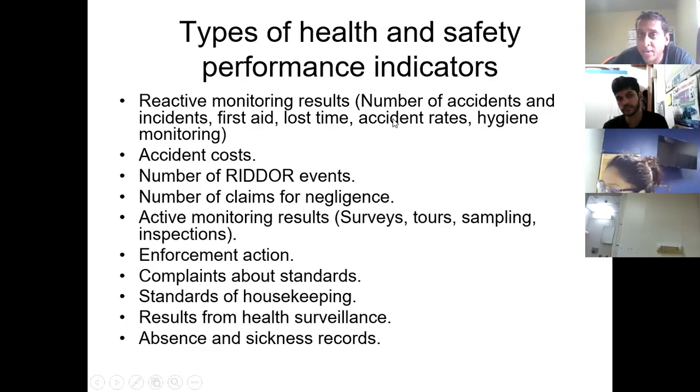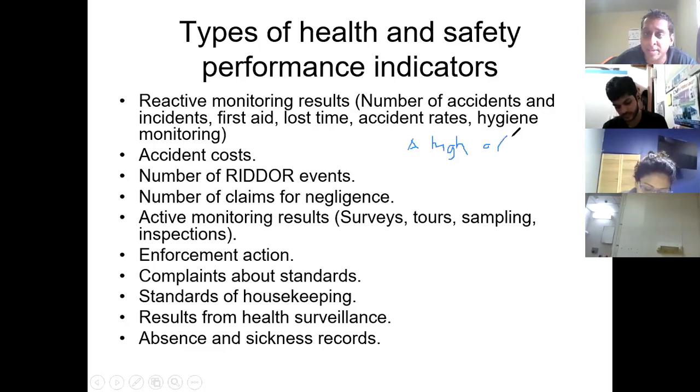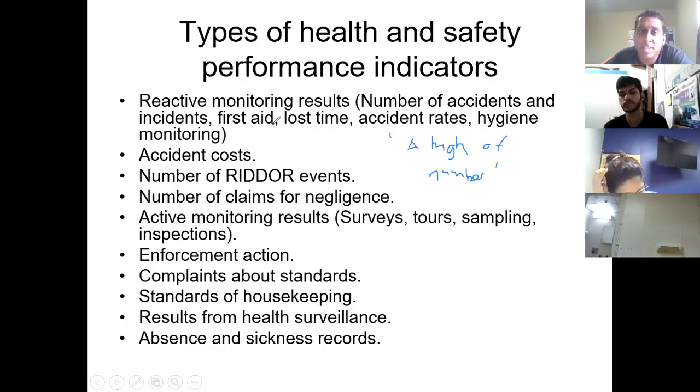Now you have to say those words that are safe, to make it negative, you'll have to say a high number of, right? Remember, if you just say accident rates, they wouldn't know if that is proactive or reactive. So if you put in front of it a high number of, then it makes it reactive. If you say a high number of first aid cases, then it makes that reactive. A high number of accident rates.